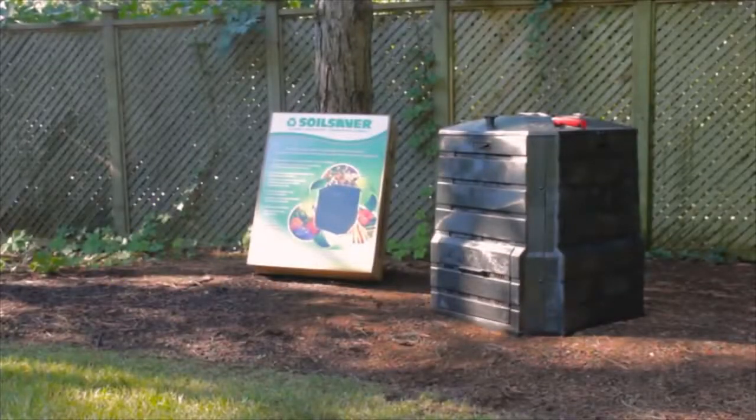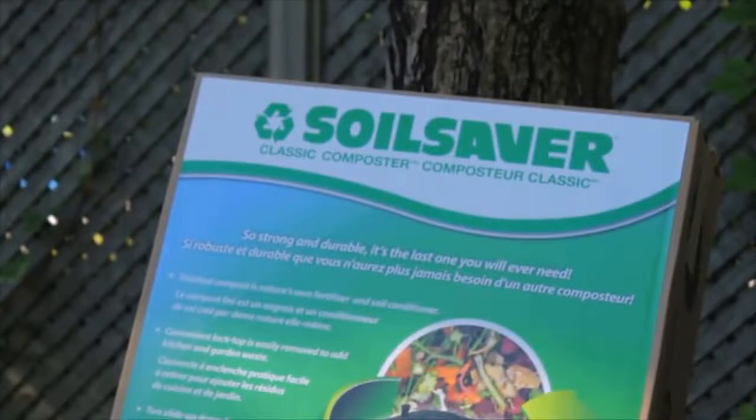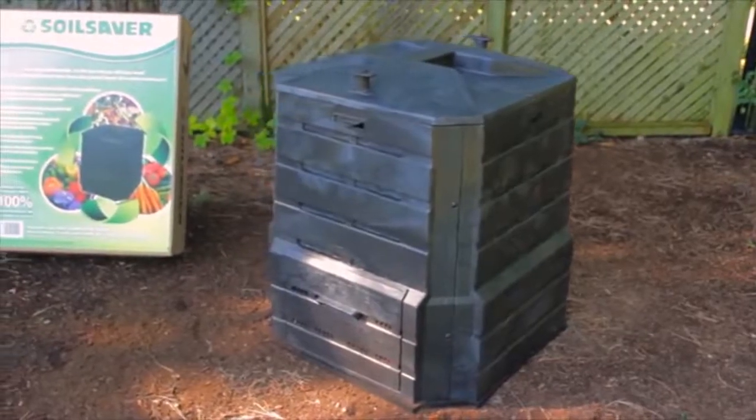Now you can help the environment and save money with this original Soil Saver Classic Compost Bin from Algreen Products. Composting saves you money by producing your own gardening soil while reducing your curbside pickup and landfill waste.